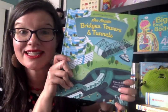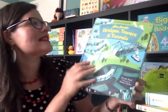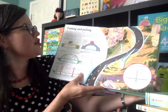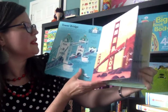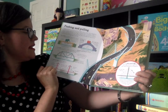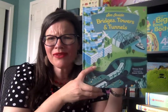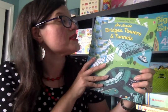And I'm so excited about this new resource, which is great for Cycle 2 when we do Building the Bridges second semester. This is See Inside Bridges, Towers, and Tunnels. I remember trying to find a book when I tutored to talk about the different types of bridges. It talks about how they're built and why they're built the way they are: suspension bridges, arch bridges, trusses. It's a great overview for the grammar part of the bridge building. And it's lift-the-flap, so it's super cool. There's also a little geography component because it shows different towers, bridges, and tunnels around the world.